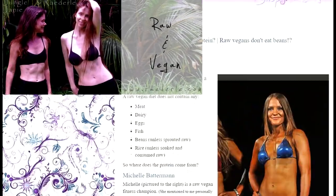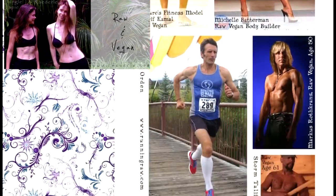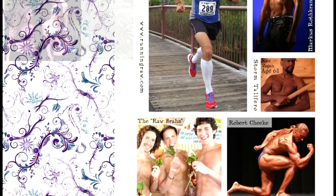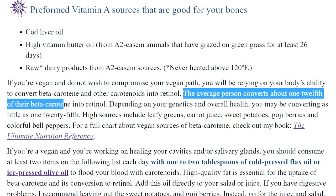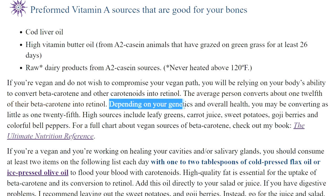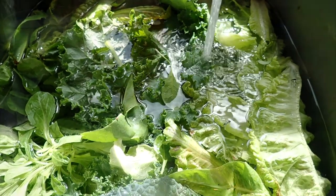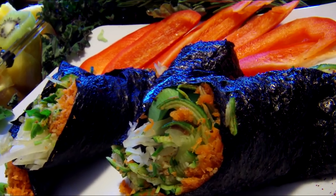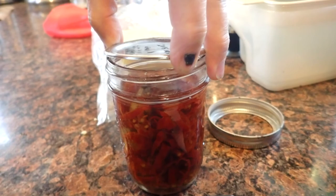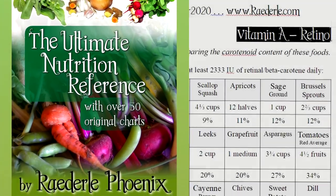If you're vegan and you do not wish to compromise your vegan path, you will be relying on your body's ability to convert beta-carotene and other carotenoids into retinol. The average person converts about 1/12 of their beta-carotene into retinol. Depending on your genetics and overall health, you may be converting as little as 1/25. High sources include leafy greens, carrot juice, sweet potatoes, goji berries, and colorful bell peppers. For a full chart about vegan sources of beta-carotene, check out my book, The Ultimate Nutrition Reference.